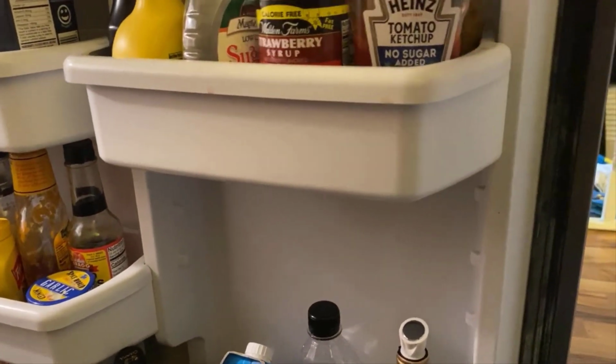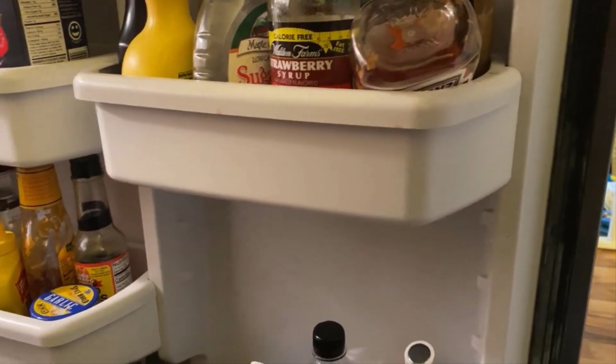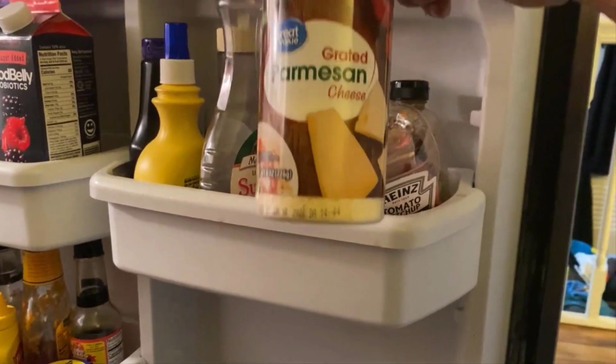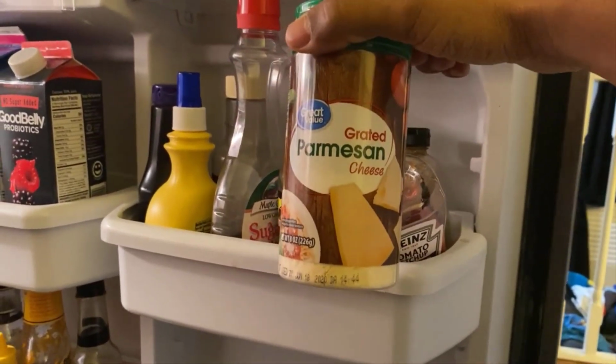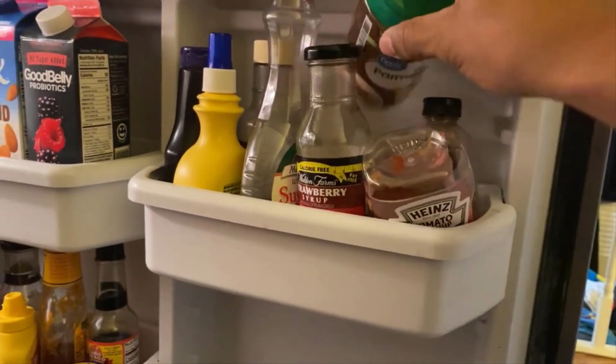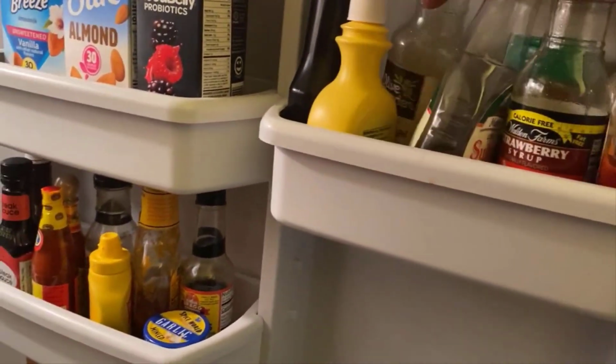Let's see. I got my sugar-free ketchup. We got some mustard back here. That's pretty much out. Honey Dijon. I love Honey Dijon. Parmesan cheese. I don't do, oh my gosh, I guess you guys can't see that. I don't do too many Italian-based dishes, but when I do, I like to slap a little Parmesan cheese up in here. I got two different marinades.